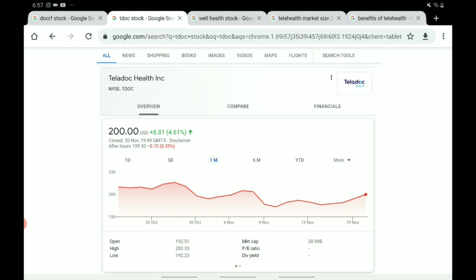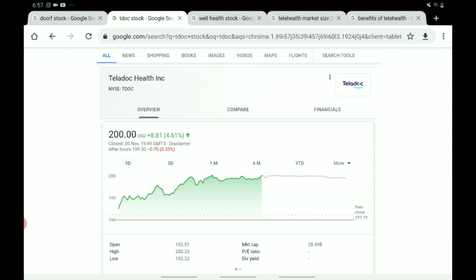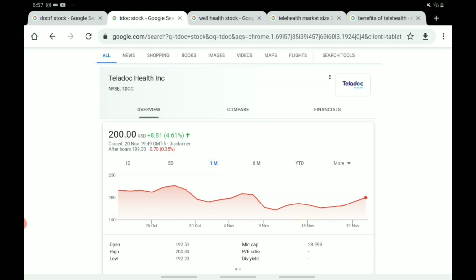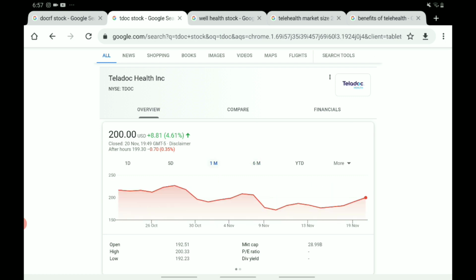On the 1 month, we are kind of, and I say kind of because it's loosely, we're going to look at the 1 month and we're going to compare this to Cloudmd. We are following a similar pattern in the sense that it's been going down towards the start of the month. We're going to be talking about why in the future in just a moment, and obviously on the 6-month, very volatile stock, but like I said, we're just looking at the past month or so in this video.